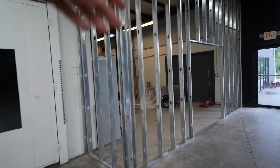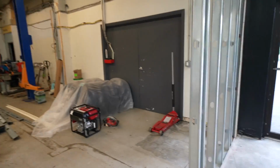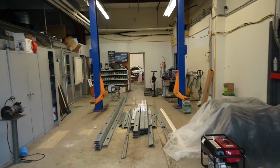So this area is getting blocked off, and we're gonna take that lift down and remove it. But we've got a big enough opening here, I think, to do it. I think it's 6 foot by whatever standard door is. So let's get into the 270R.